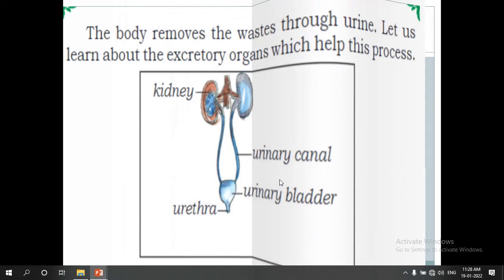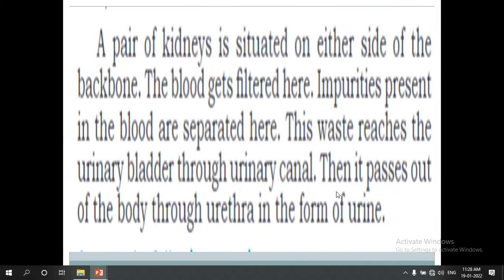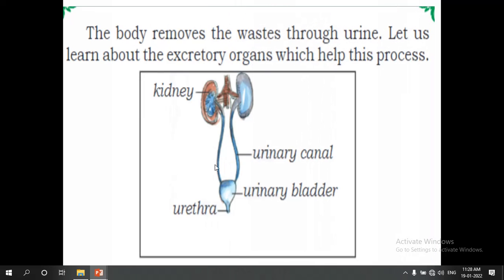Here you can see in the picture, from the kidney the waste reaches the urinary canal and then it reaches the urinary bladder. Okay, then it passes out of the body through the urethra in the form of urine. So after the kidney filters our blood, the waste passes into the urinary bladder through the urinary canal, and from the urinary bladder it passes out with the help of the urethra in the form of urine. Understand, children? So this is about excretion.